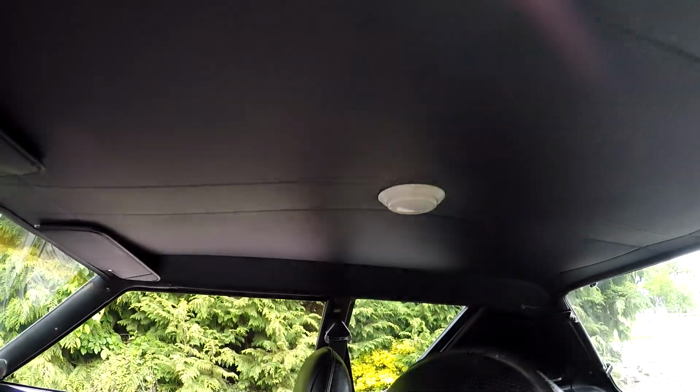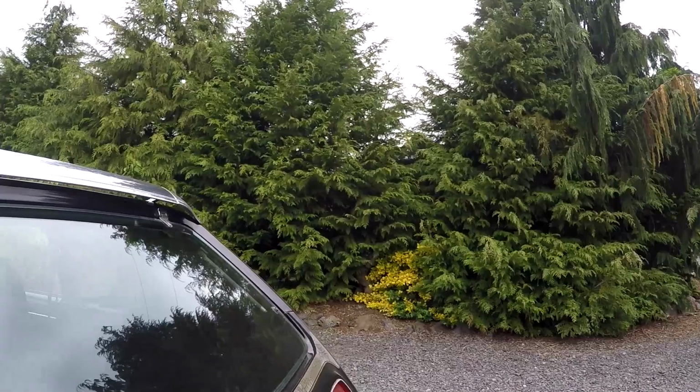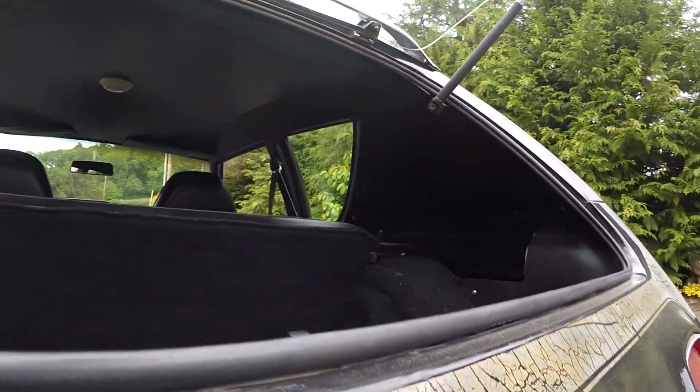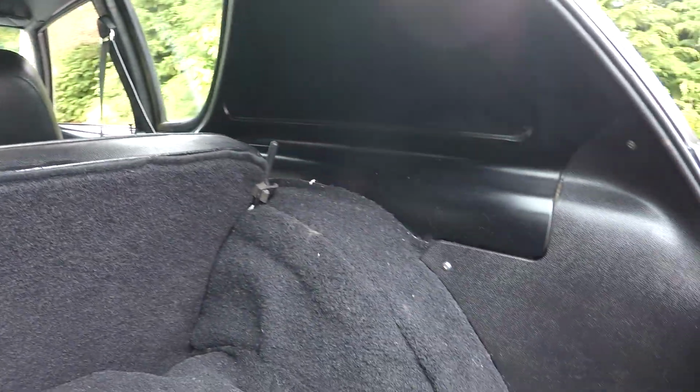So that's nice that that works. I'm gonna go ahead and show you the back here. Right here, I didn't mention too, unleaded fuel only. That was a little sticker that was there, but the compartment looks good back here.